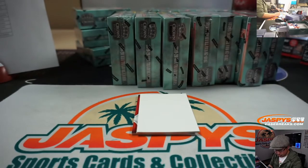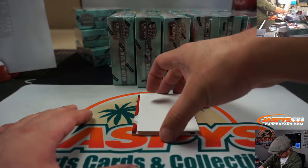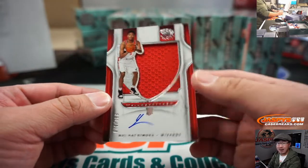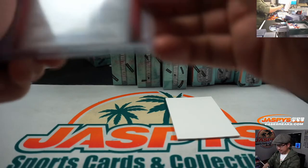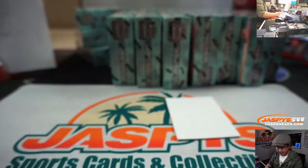We got Ty Jerome die-cut relic going to the Suns. That's going to be for CJ. And we got Hachimura jersey and autograph for CJ. 78 out of 199. Wizards were a number block team, but CJ Monroe took care of all of that. He's on the board with a nice Hachimura. If Ja Morant didn't exist, Hachimura might be a great candidate for Rookie of the Year.